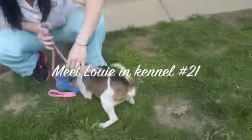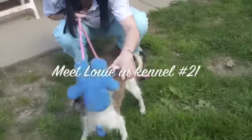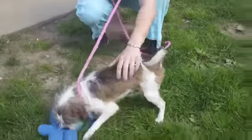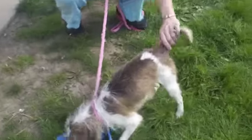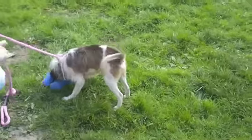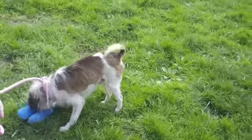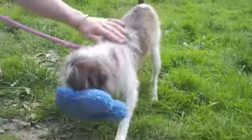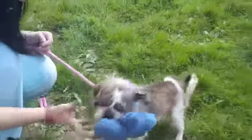He is currently living in kennel 21 and he actually came in with what we think is his brother. His brother was adopted and now Louie is just patiently waiting for a potential playmate or somebody who has a lot of stuffed toys around the house. I know you can't see his face, but you should see how cute he is, huh?